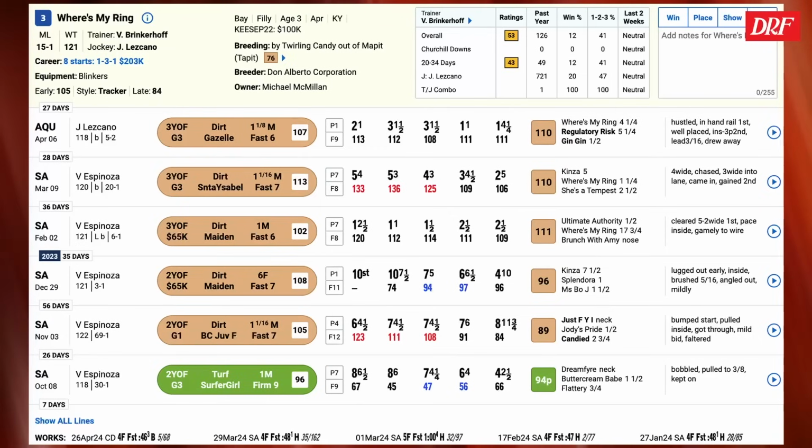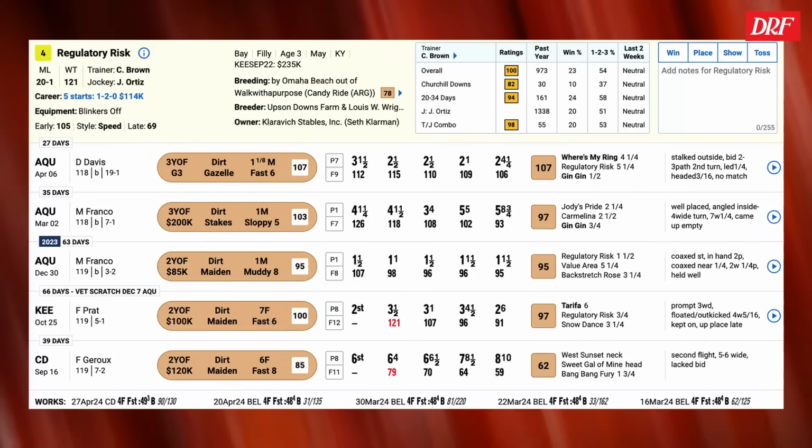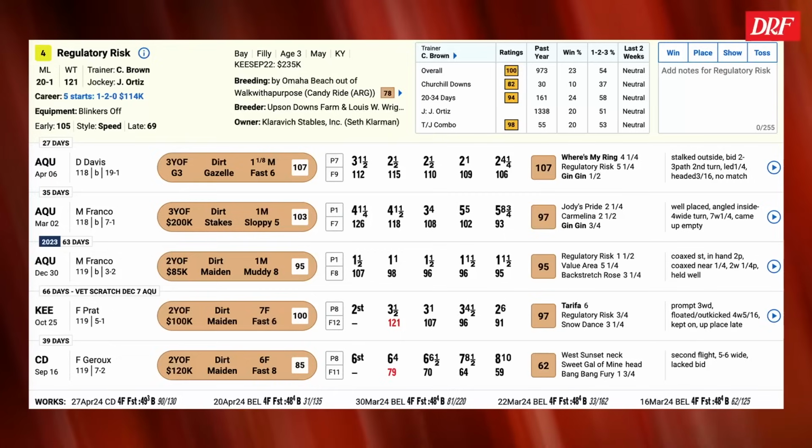The number four is Regulatory Risk. She was the second place finisher in that Gazelle replay that we just looked at. Obviously, no match for Where's My Ring on that day. Got a pretty good trip, all things considered, but she did take a big step forward in her second attempt against stakes company for Chad Brown. And originally, the connections were not going to run her in this race to make room for Ways and Means, her more highly regarded stablemate, who was looking like she was on the bubble from a point standpoint. But once they both got in, she was doing well enough that they decided to take a shot anyway.